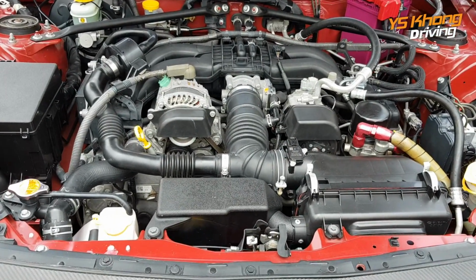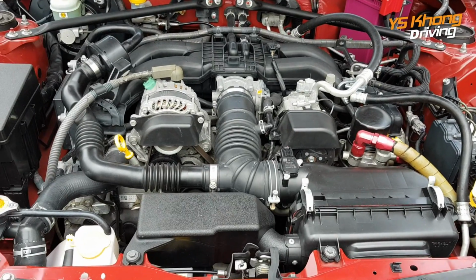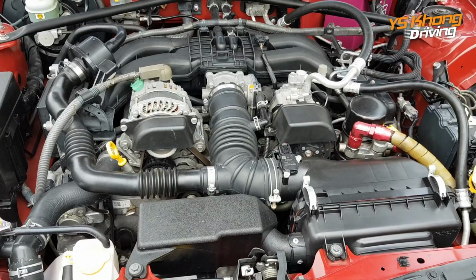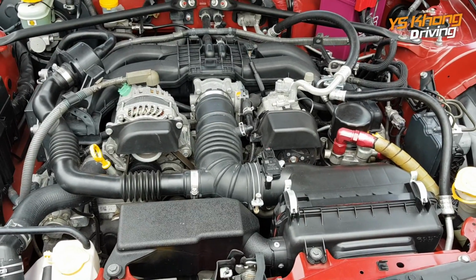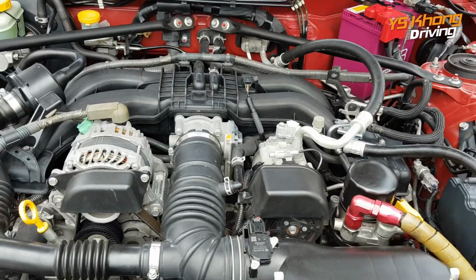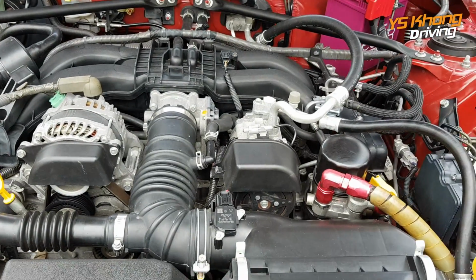It is not identical, but I would say that maybe the block is the same, because it doesn't make sense to come with a new block, right? So this is the base. The way it's built is very Subaru.